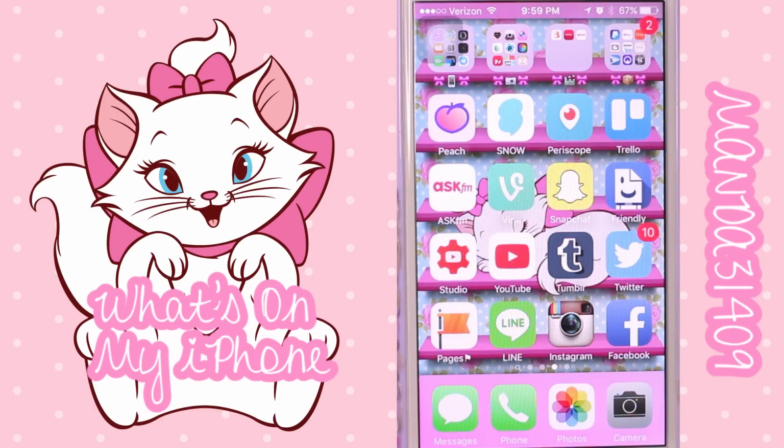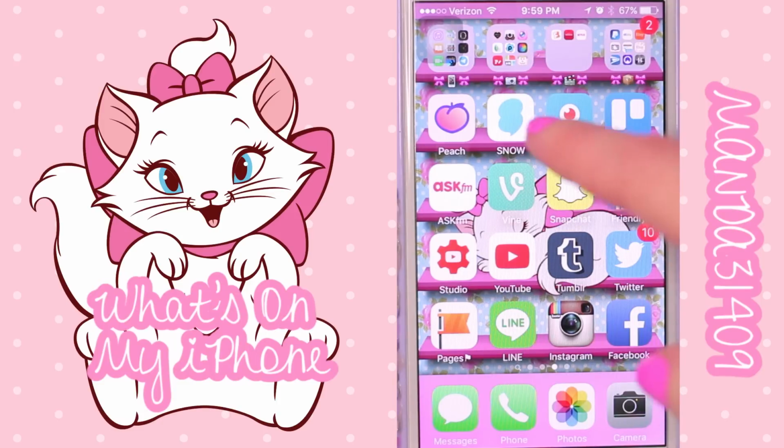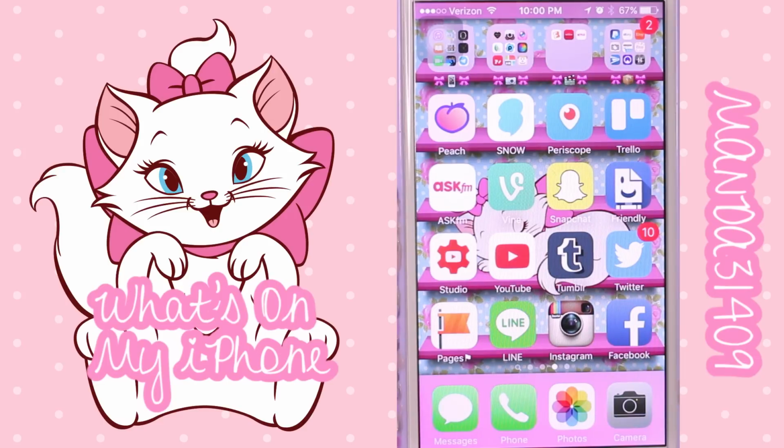And then onto my busy social media. I have this Peach app. It's basically like Instagram and Facebook, but it's really cute. Snow. I have to tell you guys about Snow. You know how Snapchat has those cool filters like the dog and the stars and the ones that are really cute? Well, Snow is basically exactly like Snapchat, a knockoff version of Snapchat, but there are literally 100+ filters on there that are permanent.